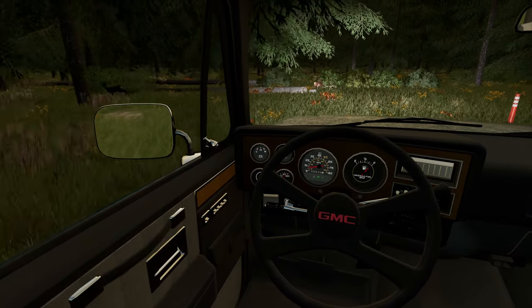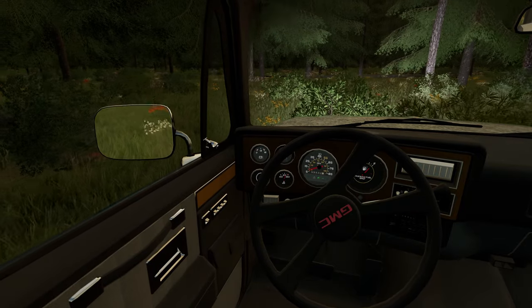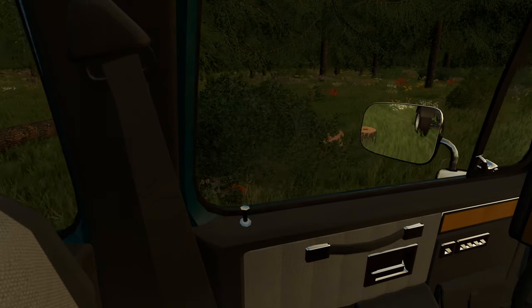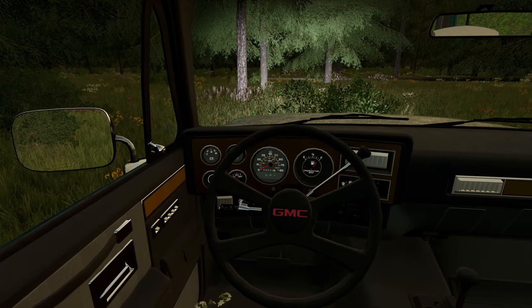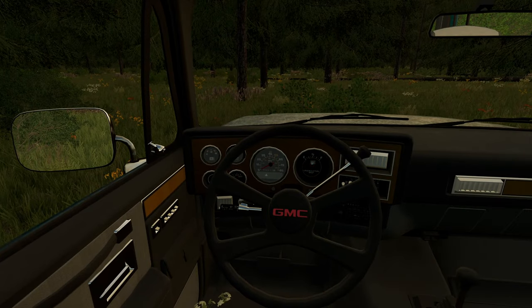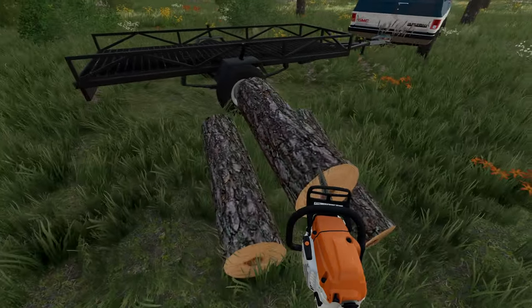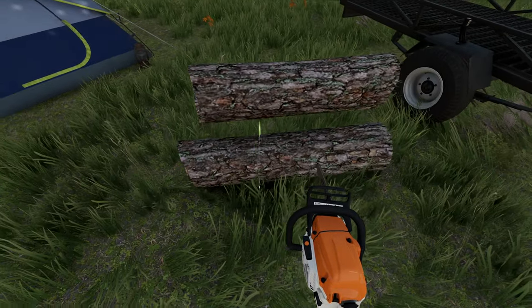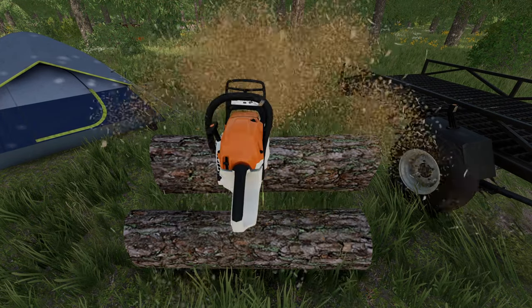But there's two trees down here, so I'm going to go ahead and start working on these. Get those taken. Ooh, almost hit that deer. Get these two loaded up and taken down to sell, and hopefully be able to look into getting some new equipment. All right, we have got a couple logs down here. I've taken a few loads down to the wood shop, and I'm up to $12,000.